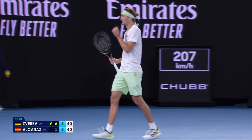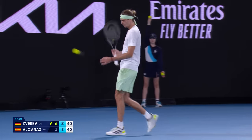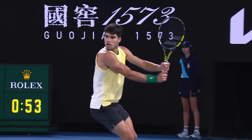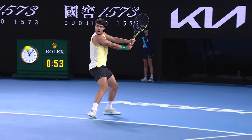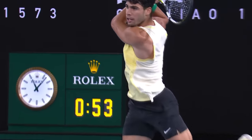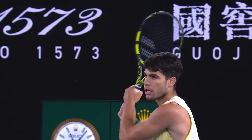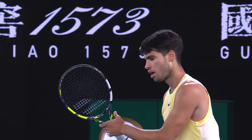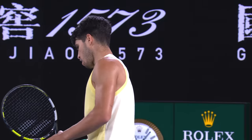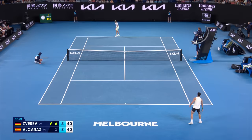This is good stuff now. And all of a sudden, though, Alcaraz looks dangerous. But to Zverev's credit here, he really stands up and defends his turf for these last two points. They're agreeing with Wally, more of the same.